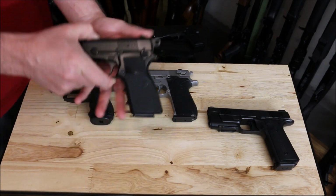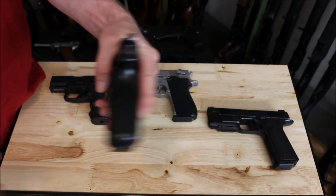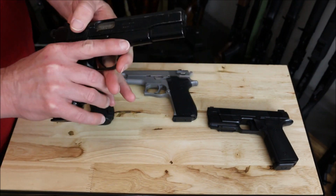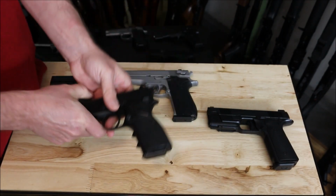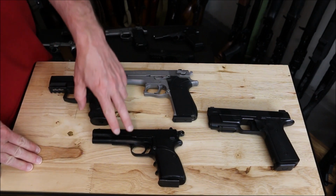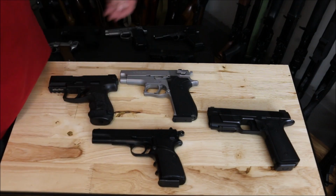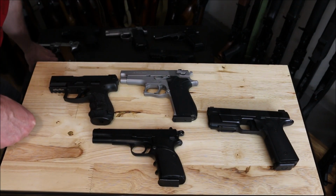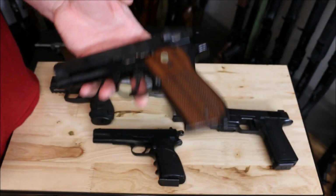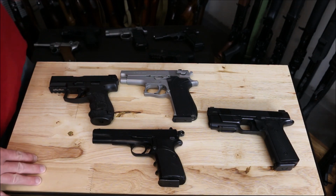We got the Argentine FM as a Mary high power. This thing's a tack driver. And how do you not like a high power? I wish it was an original, like a Browning, because I prefer bluing over something that looks like somebody spray painted it, basically. That's what was hard about this. I prefer real bluing over anything. But that's alright.